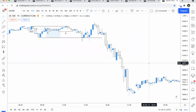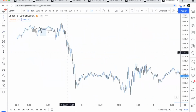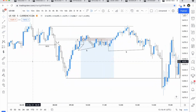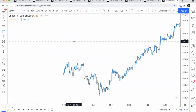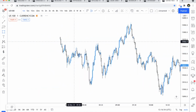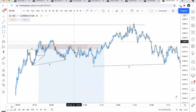We were on US 100. We also had, this is a very interesting trade, by the way. I was sort of rushing into this trade. But what I noticed here, I was on the 5-minute, noticed the market was starting to reverse. And then we see this beautiful setup here. Once I get to it right here.